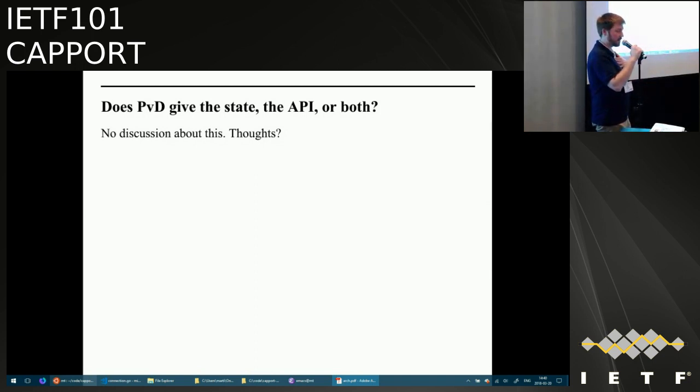I think it's just giving the API, but no one has discussed this on the working group at all, and I just want to see what people think. Jeffrey Sir, as an author of the PPT draft again: I think it cannot give the state.